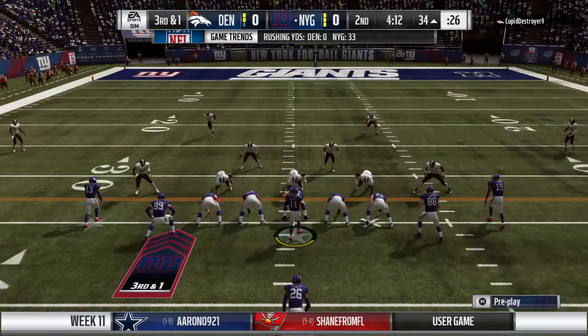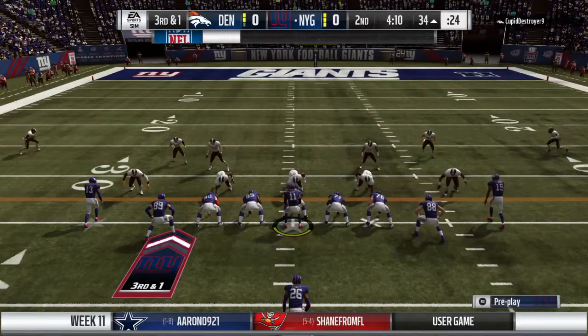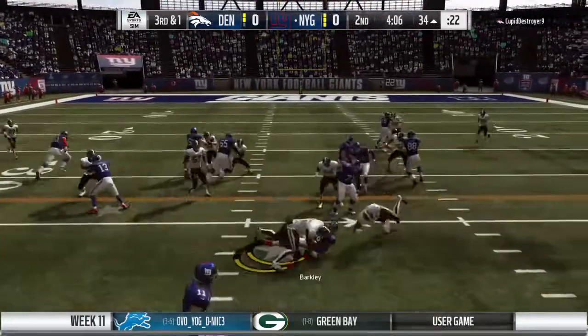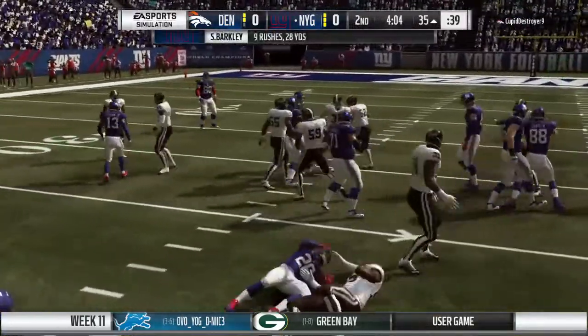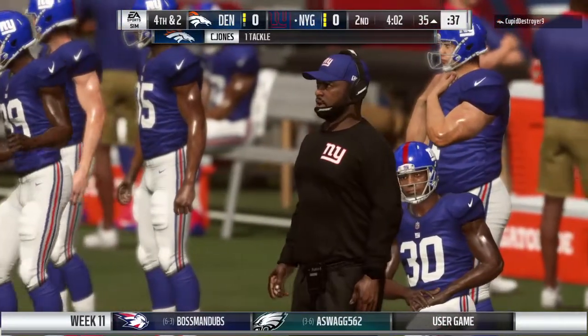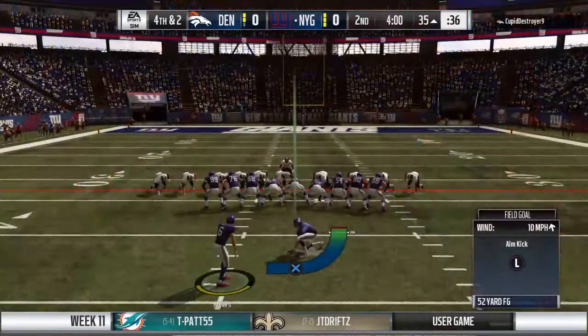Adjustments time, right? Figure out what they are. Figure out the things that they really want to accomplish and who to run behind. Which are your better blockers? Find those guys and get in that direction. And he's not even going to get back to the line of scrimmage. A loss of a yard, and it brings up fourth.